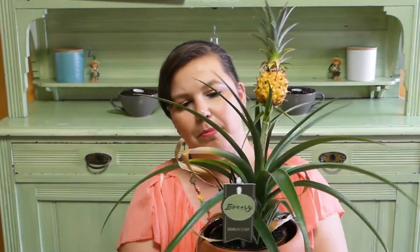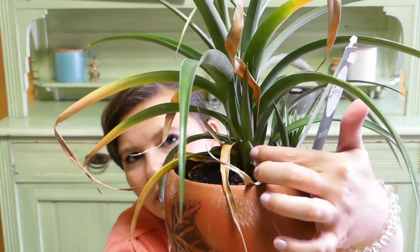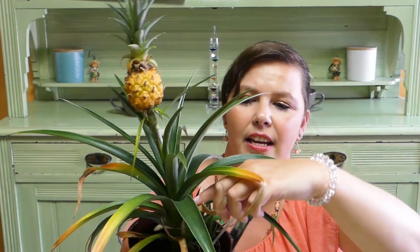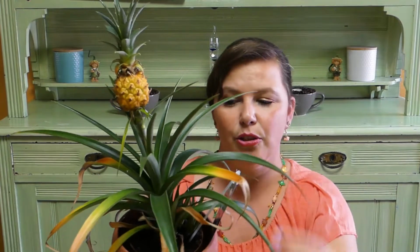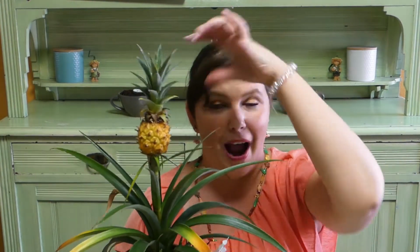And it also has baby plants right here. So I can repot these and hopefully grow those too, because as you can see, the mother plant actually starts dying when the fruit is ripe. So you do need to use the baby plants if you want another plant. And I'm also going to be planting the crown of this one because you can also grow the crown.